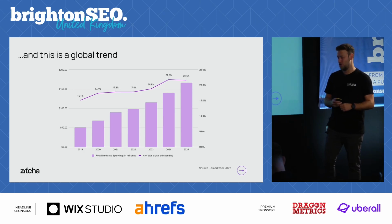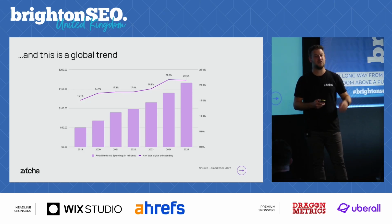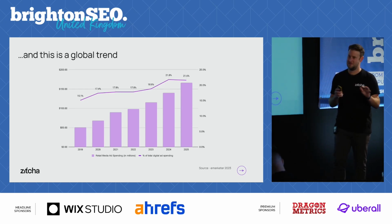But it's also a global trend as well. So we're going to see over 20% of digital ad spend going into retail media. So this isn't just here, it's everywhere. And when I talk about the examples later on, you'll see some global examples as well. Some are really cool.